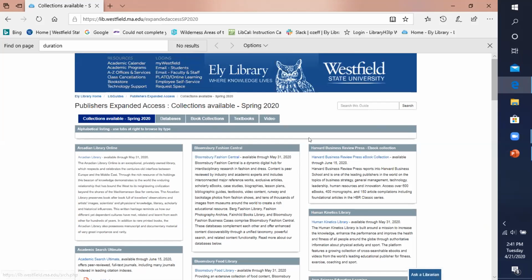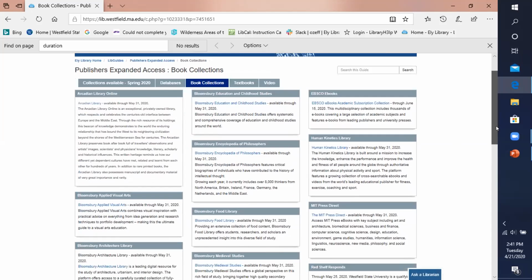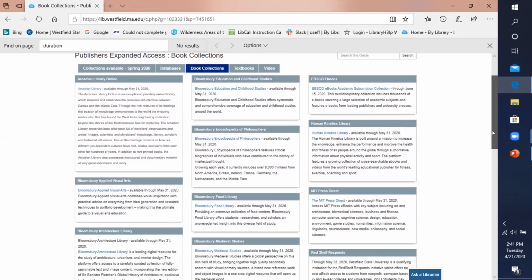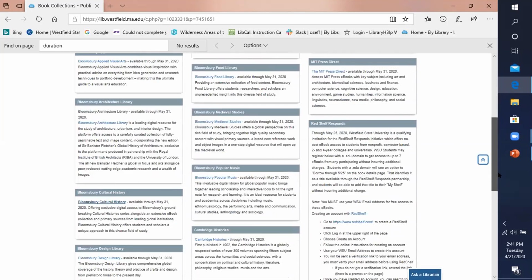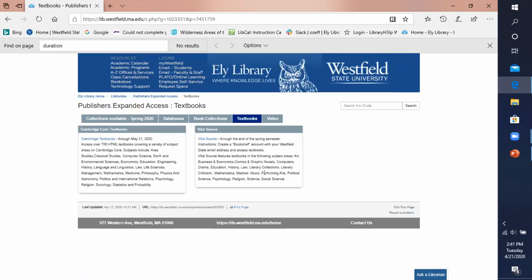I might just mention, while I'm at this page, I did break this down into book collections and textbooks. Under book collections, you'll have monograph driven collections where your students can search and find books related to their topics and find books for their own research. In terms of textbooks, I've got this separate tab here, and we have the Cambridge Core textbooks. We also have this Vital Source collection.